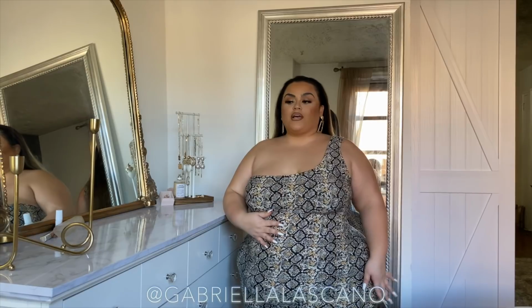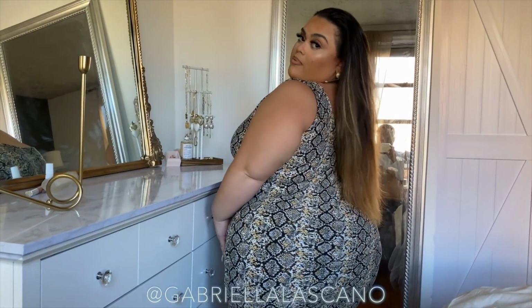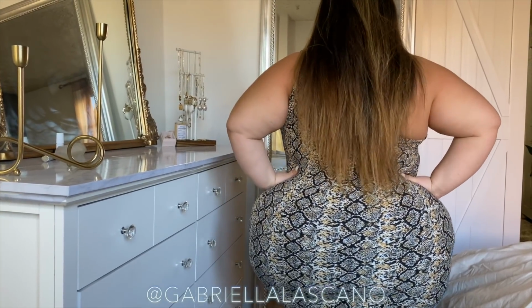Love. First of all, the length is perfect. You guys know I like dresses that go like after the knee, so that you don't have any problems in the back with anything showing. You can dance all night and not worry about anything coming up, so I love that.